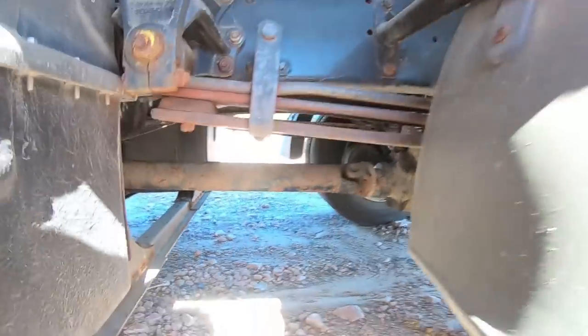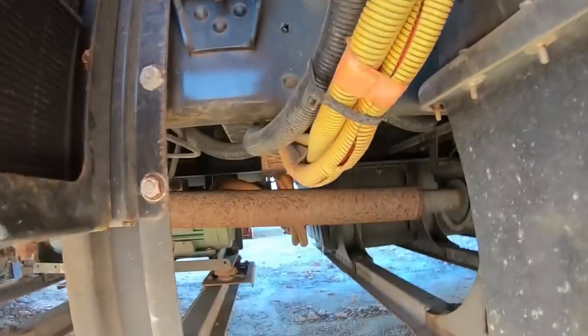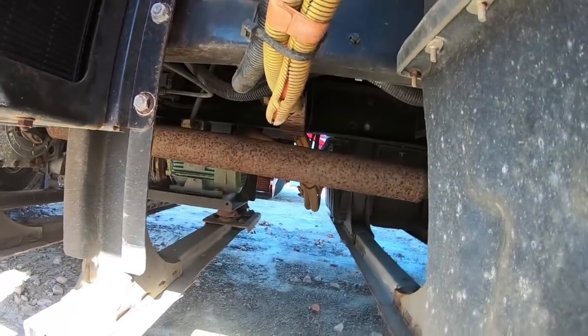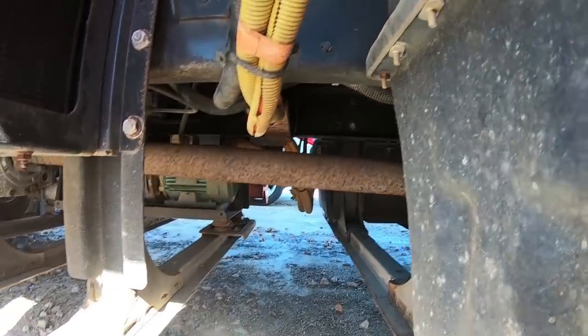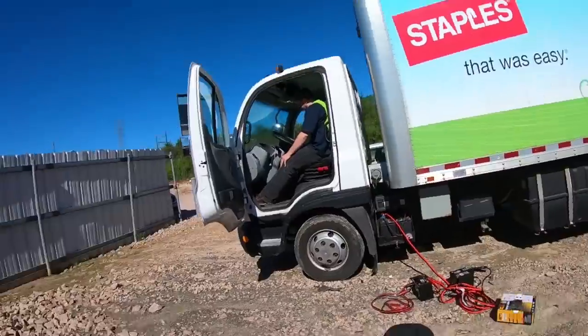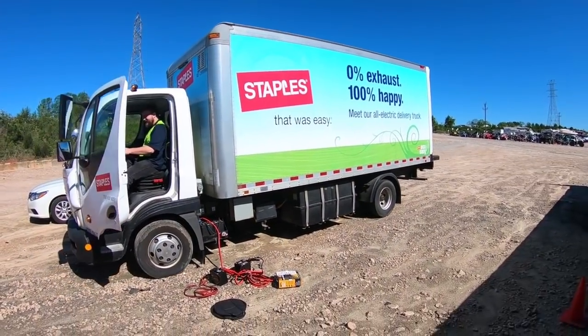Okay, drive shaft's connected back here. Well, in the back it's connected. Whoa! Oh, holy cow! I just saw it spin a little bit. Yeah, don't move far, like a foot though, okay? Go for it. Whoa! Okay, that was powered. You weren't just rolling downhill or anything? Try backwards.